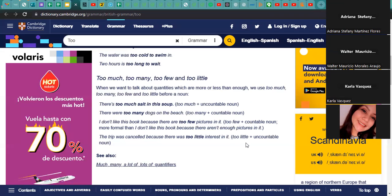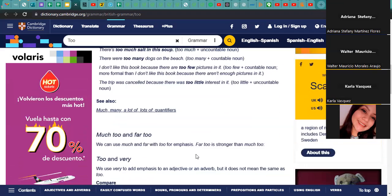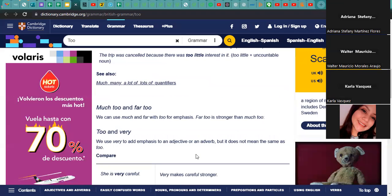So can you see all the things that we have done? Very nice. So much to and far to. We can use much and far with to for emphasis. Far to is stronger than much to. So that is something that we use, but it's not that common, okay? So we can see, for example, much too food, for example, far too long.